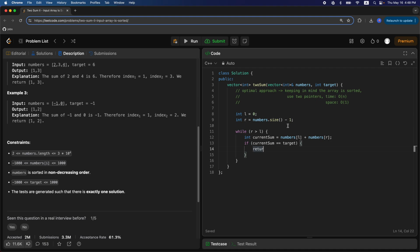I'll go ahead and declare a vector of integers here for the result. So vector int, we'll call it res. We'll allocate that size right off the bat. If the current sum is equal to the target, then we can set res at 0 equal to the left index plus 1. And then similarly, we add 1 to the right index, and then that's the solution. We just return res. So that's once we found the target.